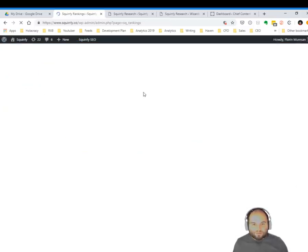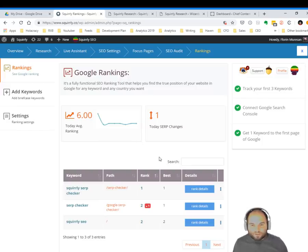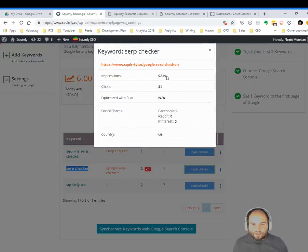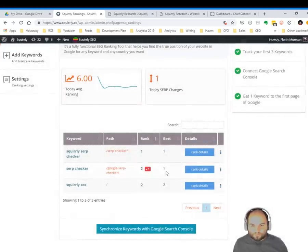Right, now I can also go to rankings, and even though we've deleted a lot of stuff from here, I can show you something that's quite obvious anyway. Like Serp Checker, we are number 2 on Google. We were number 1. You can see that it says my current rank and my best rank, and I can find the rank details. So I've got a lot of impressions, a couple of clicks. It hasn't been optimized. This page hasn't been optimized with the SEO Live Assistant, and I don't have any social media shares for it yet.